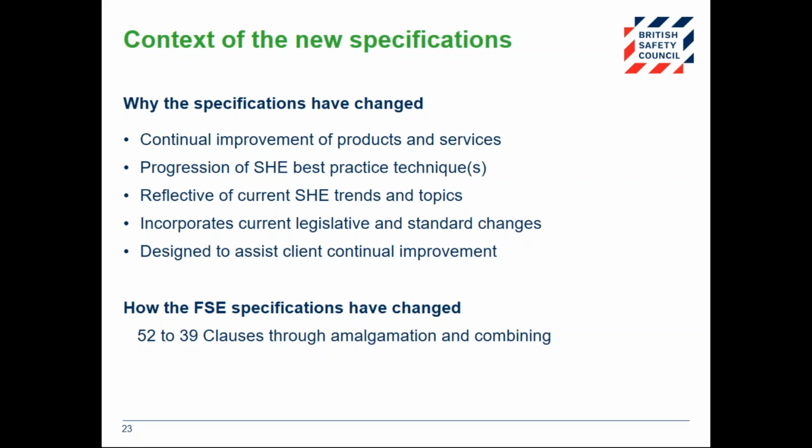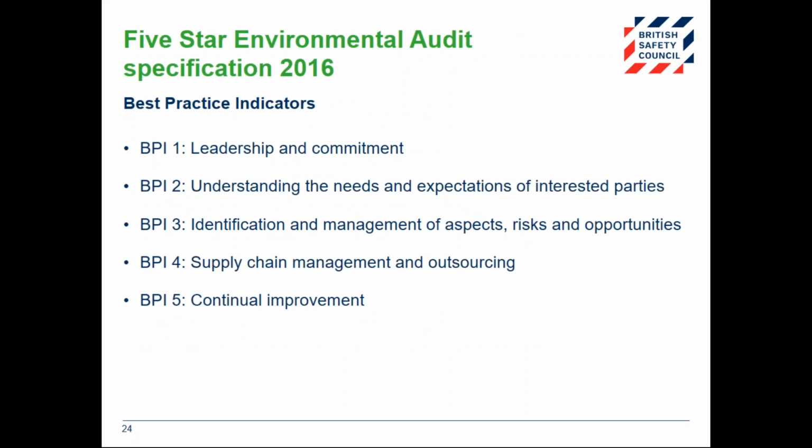And obviously continual improvement. Now the FSE specification, the old one, used to have 52 specific clauses, and that's now been reduced to 39. But that's not removing or taking stuff away, that's through amalgamation and combining of old clauses together. And those of you who do the environmental audit will see some of the changes. So just like Rob did, I'll go through some of the key changes. We're following the same model, exactly the same model, same scoring, and the same way it'll be analysed and calculated, except obviously the best practice indicators.